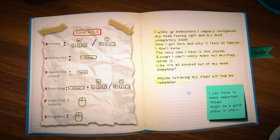All right, so controls. Pretty typical: interacting with space bar, open and close the journal with tab. Guys, I'm going to warn you right now, I usually do not play on a keyboard. I don't love it, so we'll see how this goes. Bear with me. Push and drag. Interesting. Okay. Inspecting objects and minigames.